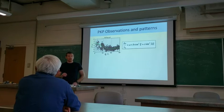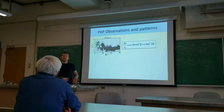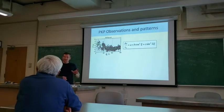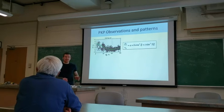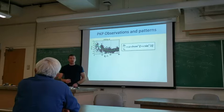So all the ways we can find of getting independent data are really valuable when we're trying to avoid certain paths that we think might be contaminated. But yeah, reflected phases are very valuable as well, just not as well studied.